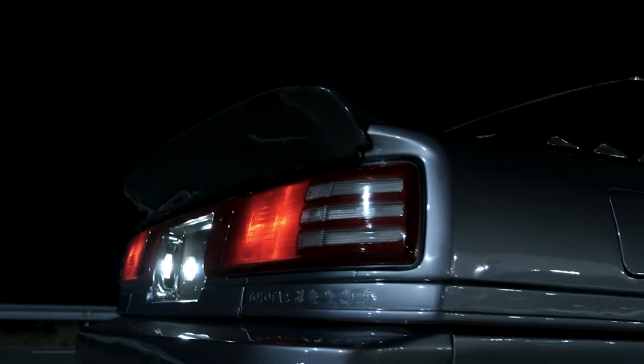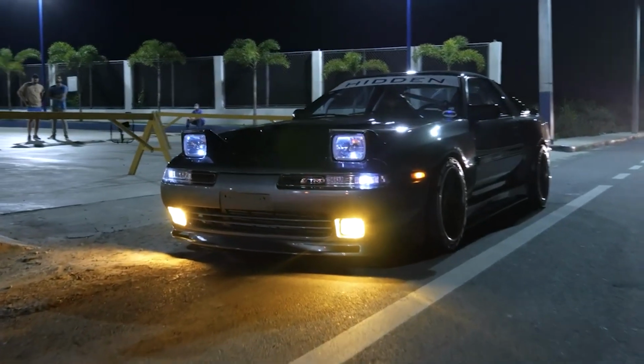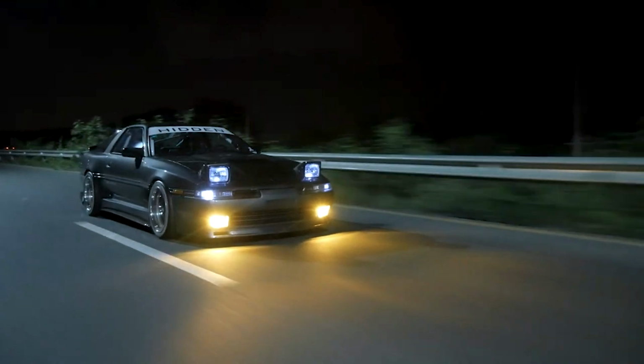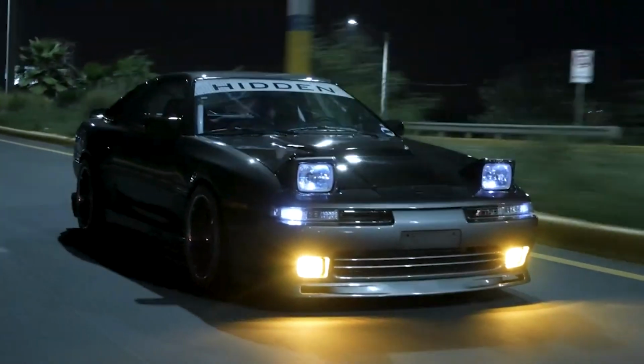But I think the Mark III Supra is right in the nice middle ground where if you live in a small town, you'll probably be the only one around. And even in the bigger cities, you probably only see them once a month, you know, unless you have friends and stuff like that. You really don't see them all that often, and especially you don't see nice ones.